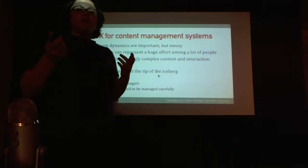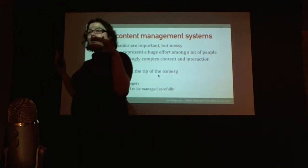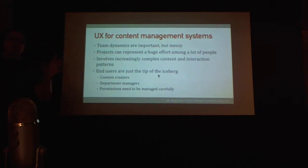And then most importantly, end users, the people who are coming to visit your site, are the tip of the iceberg. You've got content creators, you've got department managers, you have to manage permissions carefully. Oftentimes you have editorial workflows that you have to take into account, where someone creates the content and then sends it to someone else for approval. And how do those approval cycles work? And how do you make sure that when you're editing content over here, someone else doesn't accidentally publish it? And there's this whole thing that you have to pay attention to because you're dealing with a content management system.